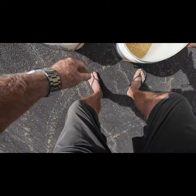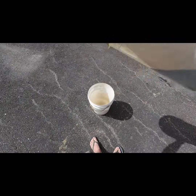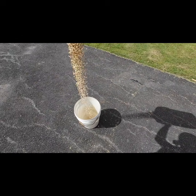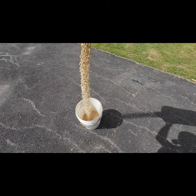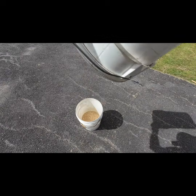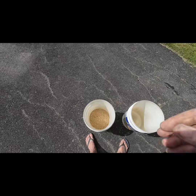Blowing a nice breeze. Whenever you go to do this, the breeze stops. It's always the way. A couple more times, and get a lot of that husk off the barley. And that'll be the last grain I add to the mix.